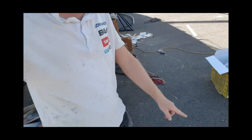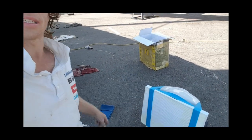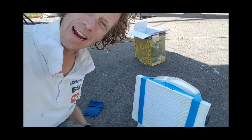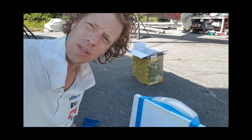I think it's lunchtime right now. At least I've vacuumed the boat once now, so maybe it took, how many hours could I have taken? 5-6 hours maybe. I did some yesterday and I did some today. And right now I'm dealing with this. This is my air purifier, so it's going to clean the air.